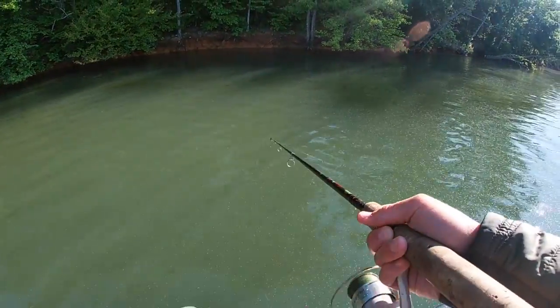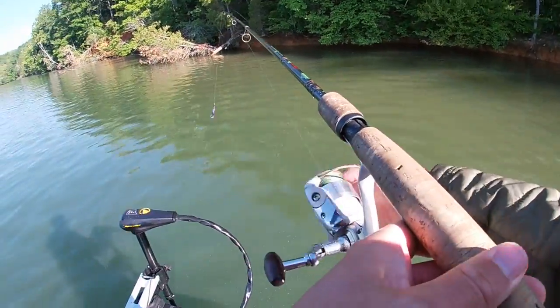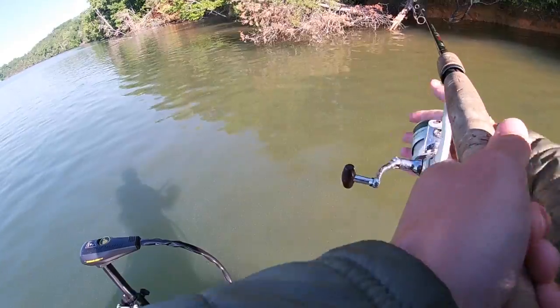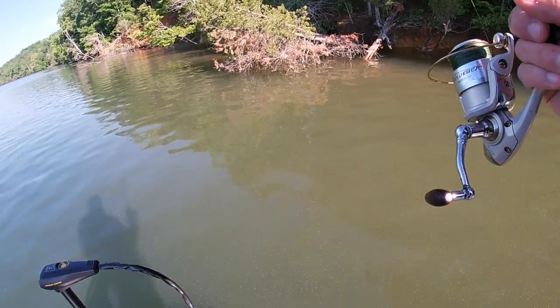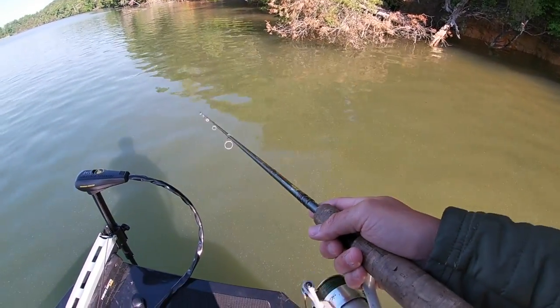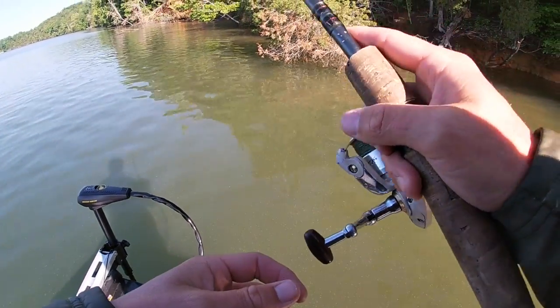See if that pans out for me. The majority of my bites came around logs and down timber. A lot of people throw this time of year the Senko, and I will be throwing it later because it produced some fish on Monday. I'm just waiting for that sun to get higher and let them get back in their hiding spots.